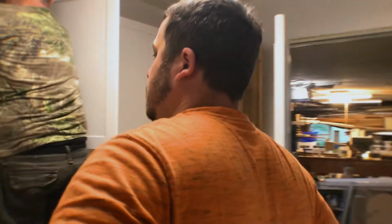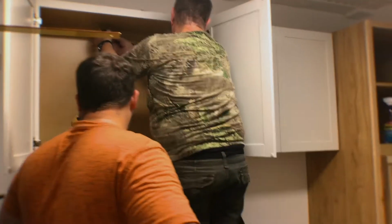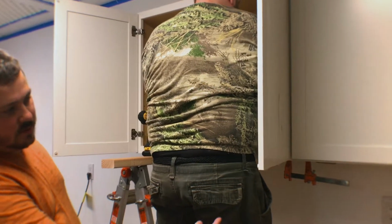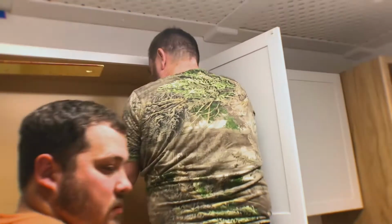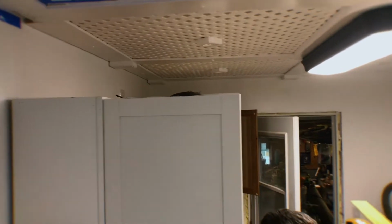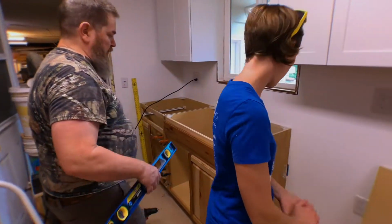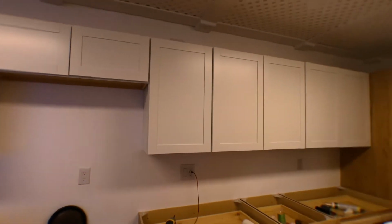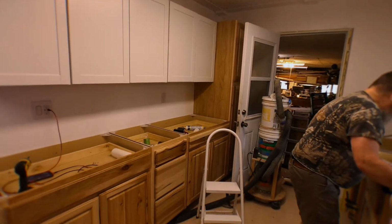Sit around doing nothing. Oh wait, the third cabinet. This one is being held together by two clamps. Clamps. Wow. One here and one up there. Because that's the more important thing. All of the, let me get this. Yeah, all of the ones going this way.